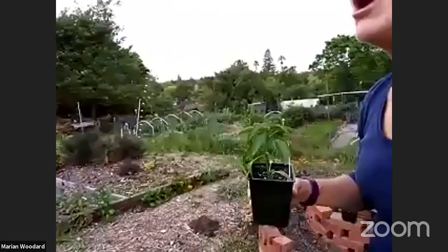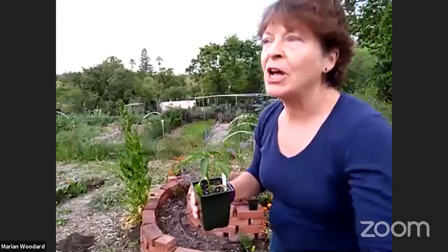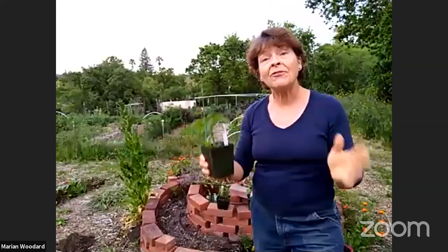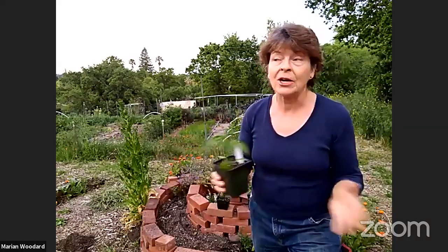You can do a chop and drop, or you can compost. That's incredible green matter, incredible nitrogen for your compost pile. So hopefully everybody's composting. If you're not composting yet, definitely get in contact with either Sustainable Contra Costa, or if you are in the Recycle Smart service area, they give phenomenal composting classes there.